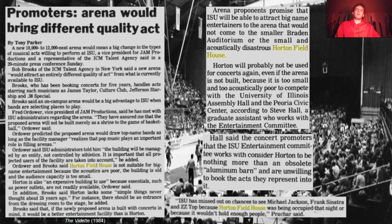Concert promoters also deemed Horton acoustically poor and said that Horton lacked some simple things never thought about 25 years ago, such as an entrance from the dressing room to the stage and power outlets not being readily available.